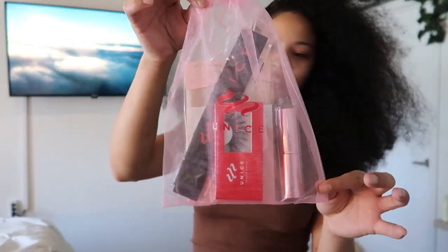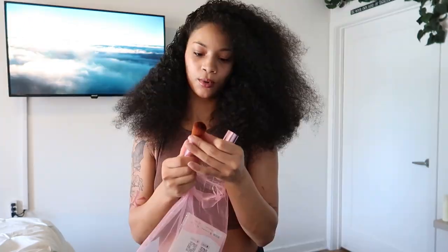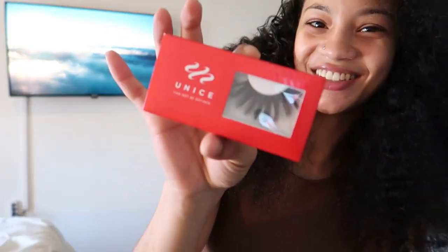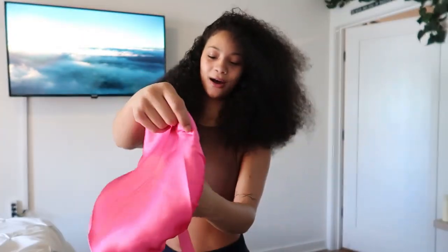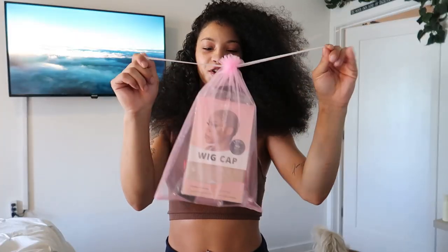They also packed this little goodie bag with a whole bunch of stuff in it. Oh, period. It's a little makeup brush. They gave me these cute lashes. Of course, a wig cap. It's a little bonnet. It says Unice right here. So that's it for the goodie bag.